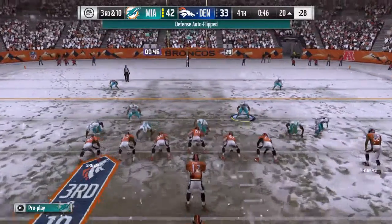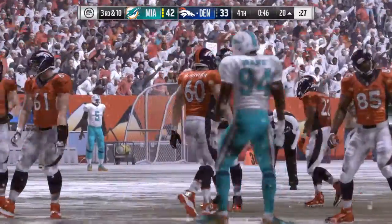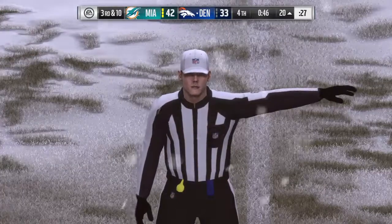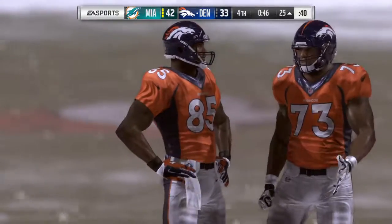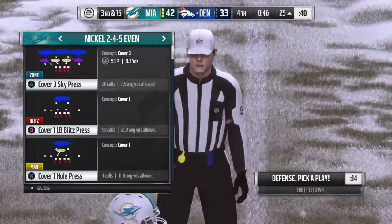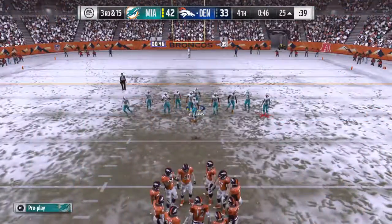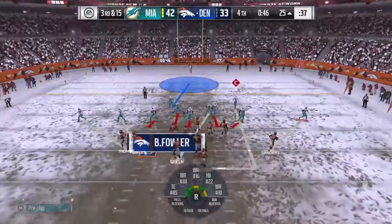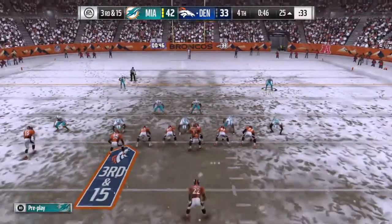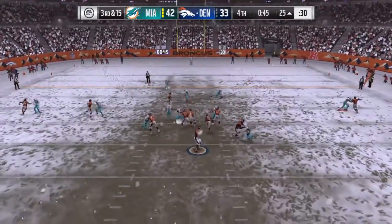And on 3rd down, a nickel formation here defensively. And movement by one of the Broncos up front, and in comes the flag. Offense. Still 3rd down. 9th play of the drive now on 3rd and a country mile. So 3rd and 15 and an extra defensive back in the game now. Flooding the passing lanes.